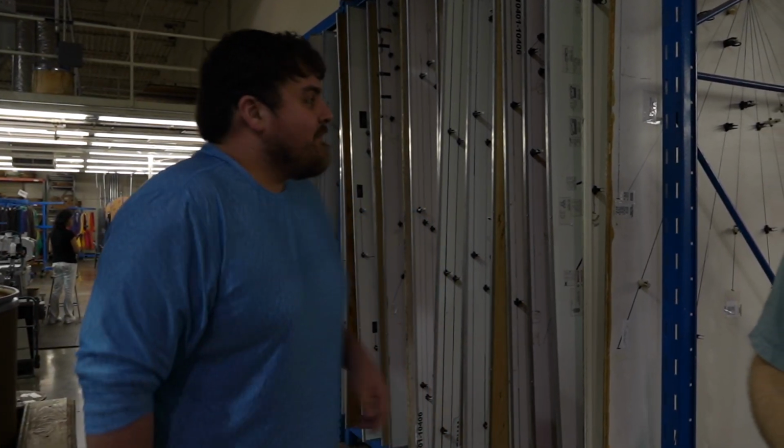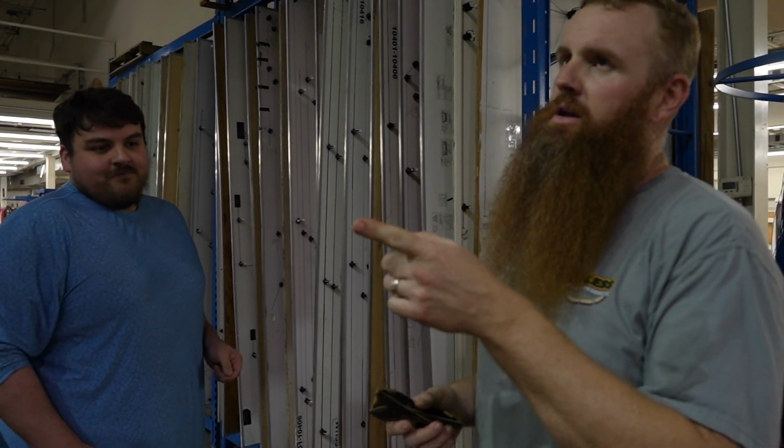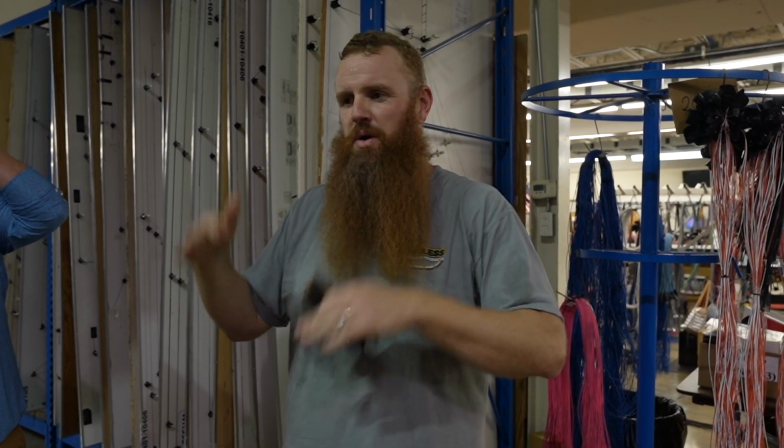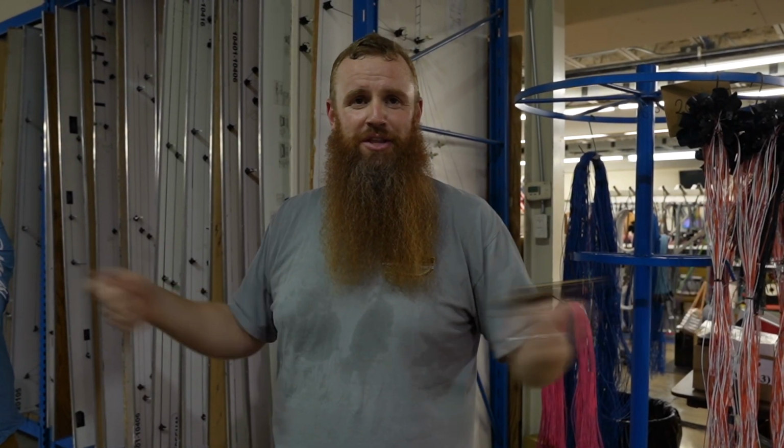Okay. So a couple other interesting facts about the wiring. One, there's generally over 1 million feet used every year, so it's a lot of wiring. These bins, we actually weigh them so that way we know how much wire's in them, instead of sitting there counting it all.